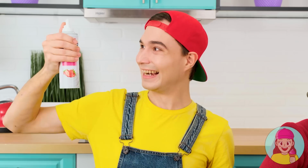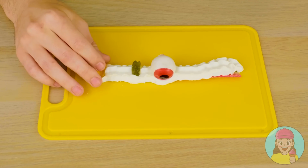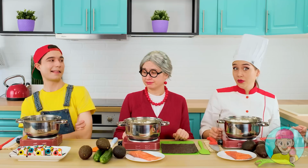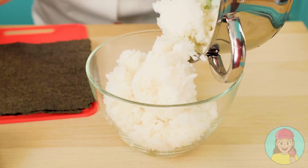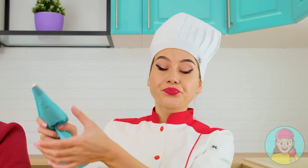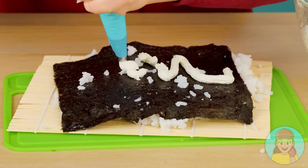Instead of cream cheese, there will be delicious whipped cream inside. And of course, gummies. Oh. Perfect. We must not forget about the chocolate syrup. An interesting idea. I will also have sushi ready very soon. The main thing is to repeat very carefully after the chef. Nothing complicated yet. Nothing complicated. So let's see what disgusting sushi you have. I can add sauce too. You don't have to be super smart for that.